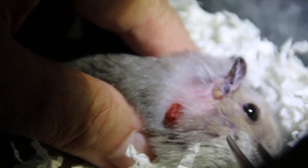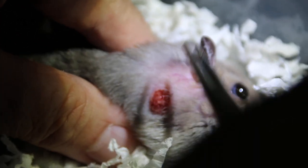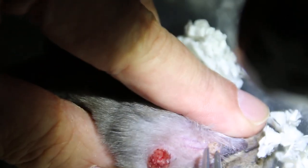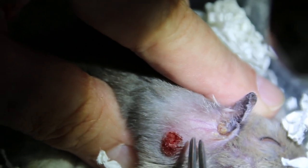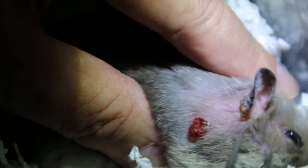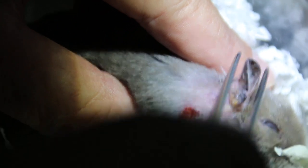So from what I see, the origin of the wound would be the hamster trying to scratch away this wart. As proof of it, you can see the hair loss there. Between the wart and the wound, there's an area of hair loss. This part, there's no hair. So although the hamster cannot talk, you can tell that he's been scratching here, trying to scratch away the wart.